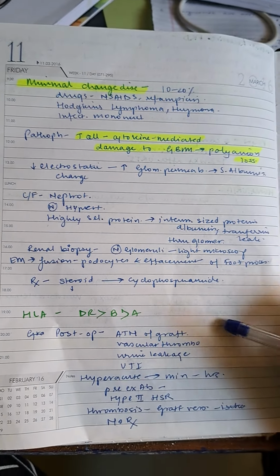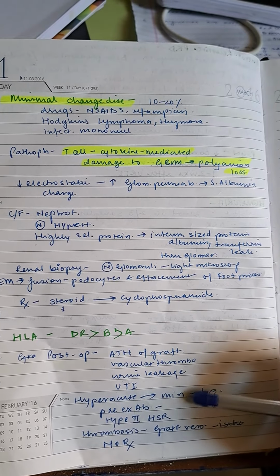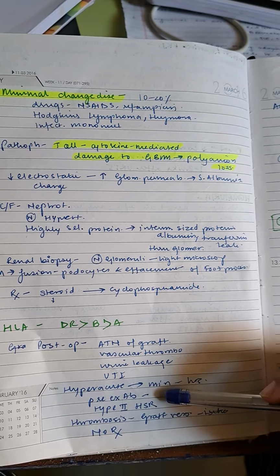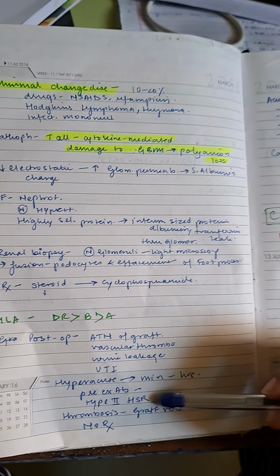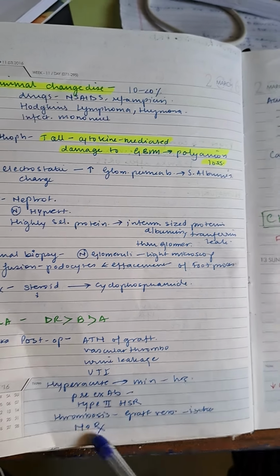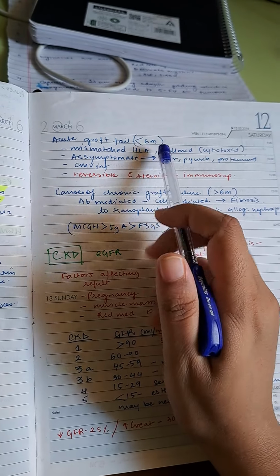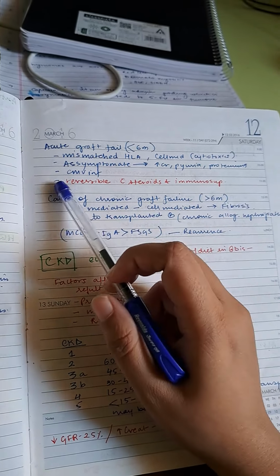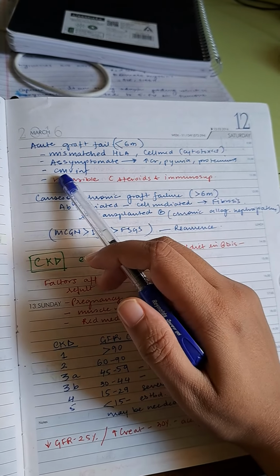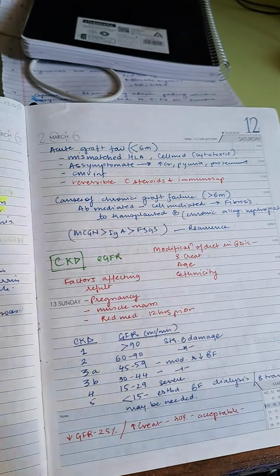Post-operative: ATN of the graft, vascular thrombi, urinary leakage, UTI. Hyperacute: minimum hours, pyrexia, pre-existing antibodies, type 2 hypersensitivity reaction, thrombosis, graft versus host disease, there is no treatment for this. Acute graft failure, less than 6 months, mismatched HLA, cell-mediated cytotoxic, asymptomatic increase in the creatinine, pyuria and proteinuria, cytomegalovirus infection, reversible with steroids and immunosuppressant.